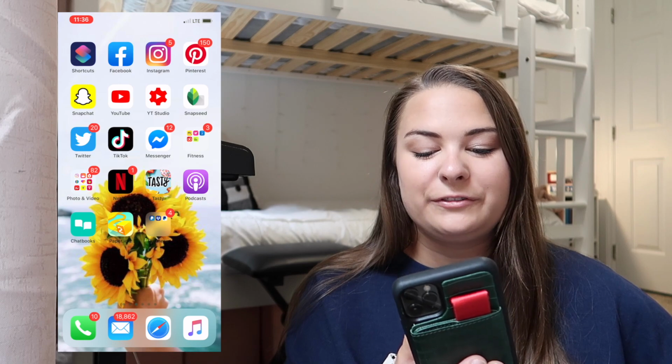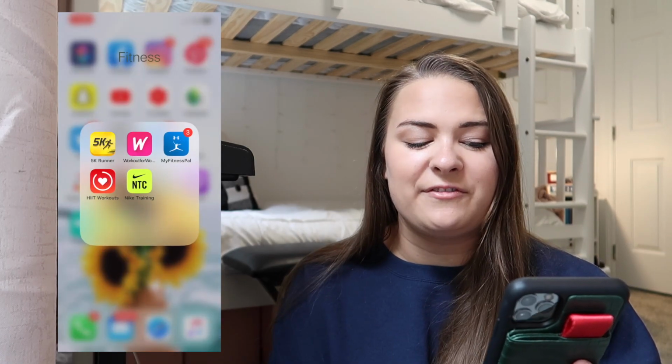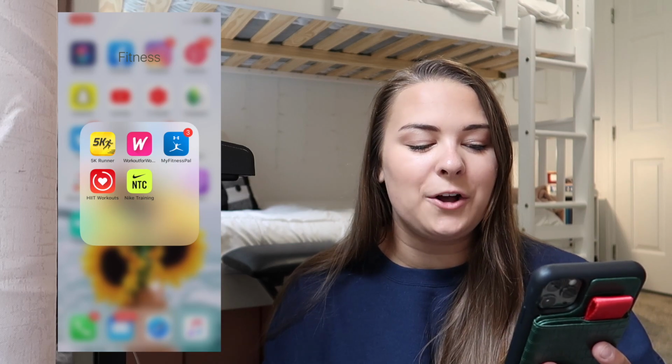Then I have this little folder right here. This one is titled Fitness, as you can tell on the top. And in here I just have 5K Runner. Then we have Workouts for Women, which I love that app. Quick and easy workouts. Definitely recommend you guys trying it out.